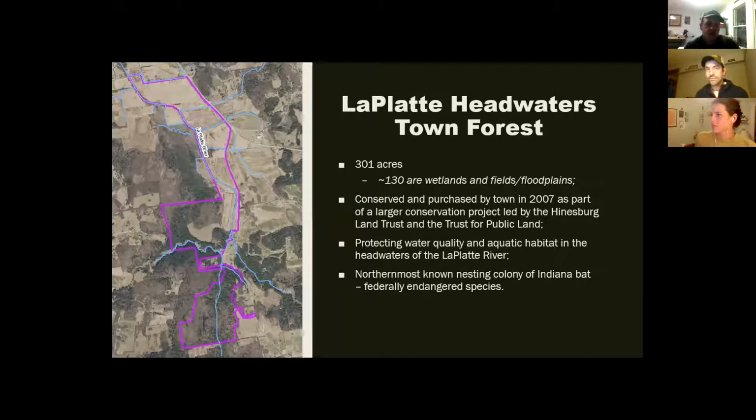To give you an overview, LaPlatte Headwaters Town Forest, it's 301 acres. Of those 301 acres, about 130 are these areas in the northern part of it. I think we call it the riparian parcel. It's a special treatment area. And it's fields, historic floodplains, historic wetlands, largely dominated right now by reed canary grass, which is an invasive exotic grass. This property was acquired by the town in 2007 as part of this larger conservation area project that led to a bunch of different areas being conserved.